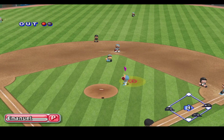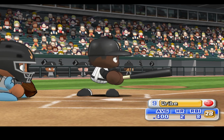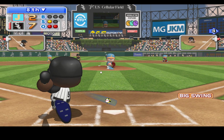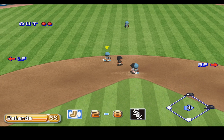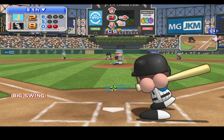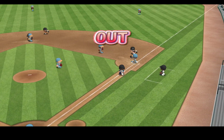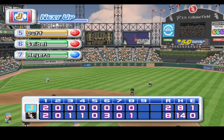And that's popped up to the infield. Emmanuel will take it himself. And there's 2 away. And up the middle goes Uribe. Not necessarily hit hard, but you hit it right back at the pitcher, it's going to get through. And the White Sox tack on another. And a little bounder to the right side that Oviedo will take care of. And that will end the 8th.